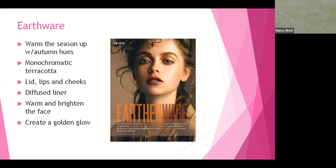Now, next is our earthware. And this is a look that warms up the season. You really saw shadows being put on a lot softer this season than we have in the past when we come into fall. I'm not saying you don't see some dark ones out there, but we are seeing a little more softness, a little more lightness of color, like you see in this application right here.